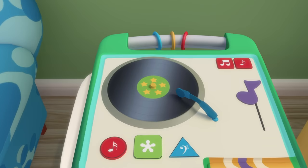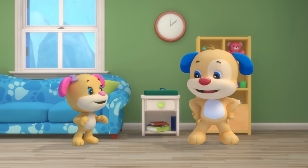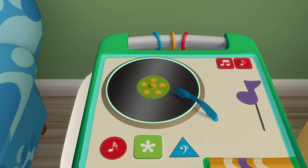Yes, it's dancing time. The tune then starts. Let's jump and dance all over the house. As they dance to the groovy tune, they all notice one thing. This record is a circle. Can you find more circles, Sis?